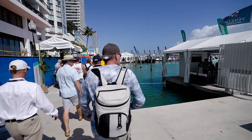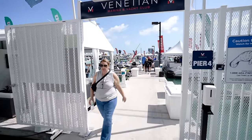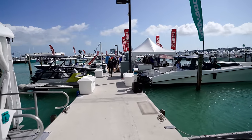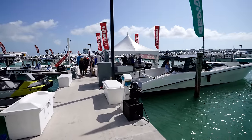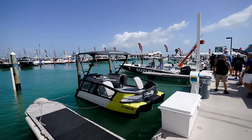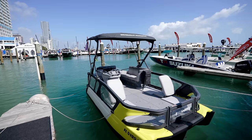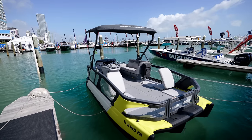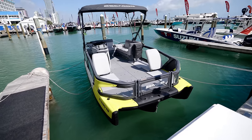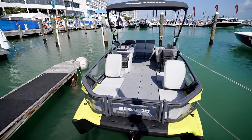All right, let's go over here and see what's going on. Oh, dude, this I want to do a sea trial on. Oh, man, I want to do a sea trial on this, 100%. This is a Sea-Doo, guys. Sea-Doo pontoon boat. I don't even know what they're calling this. Oh, I want to do a sea trial on this for sure.